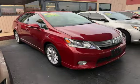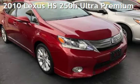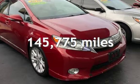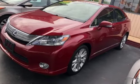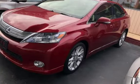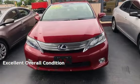CTEKA Tulsa, Oklahoma, Best Used Cars, Home of the Buy Here Pay Here, presenting a pre-owned 2010 Lexus HS. This Lexus has less than 146,000 miles on the odometer. This four-door sedan has a four-cylinder engine, with front-wheel drive and an automatic transmission. This vehicle is in excellent overall condition.